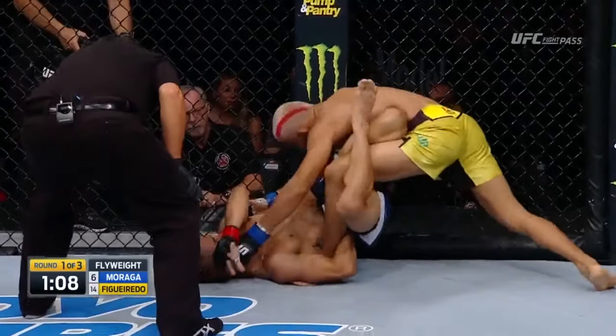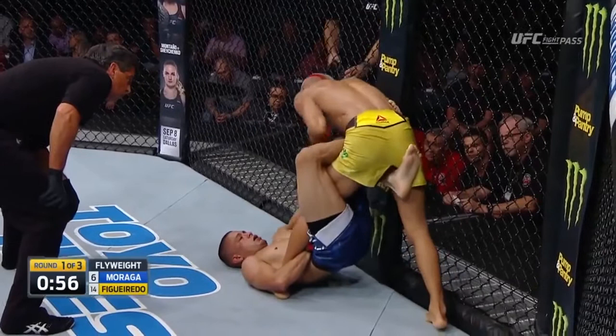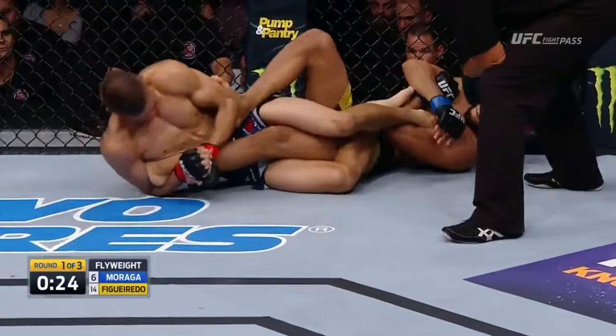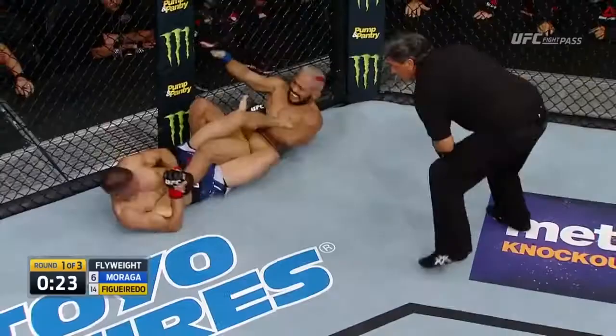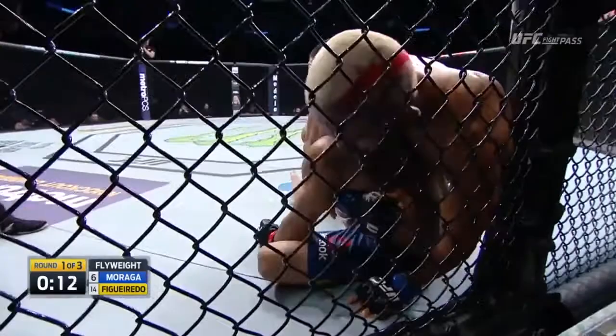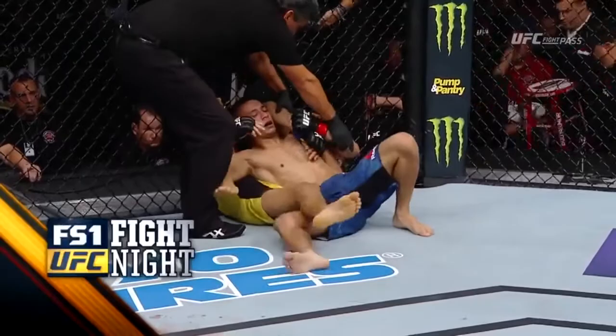Figueiredo looking for some. He's looking for legs. He's looking for butterfly hooks. He's trying to sweep. Going to use that leg and push off on the hip and sweep him right to his back. Surprise. Moraga hasn't gone for this up kick with that left leg. It's right there. He's just cranking on that heel. That's a heel hook. Almost had him, but his arm is trapped there. Second round coming. Break.